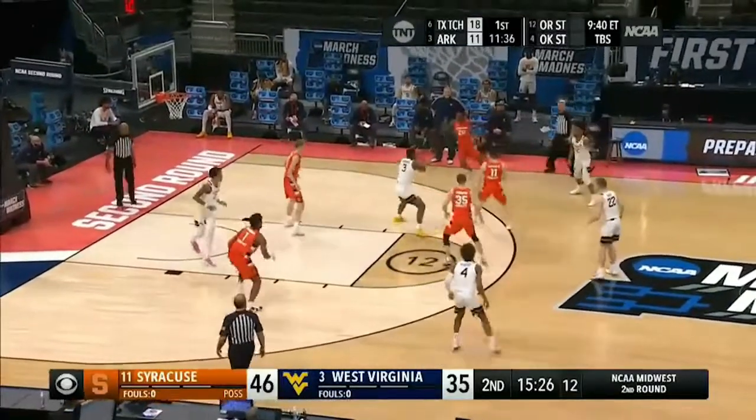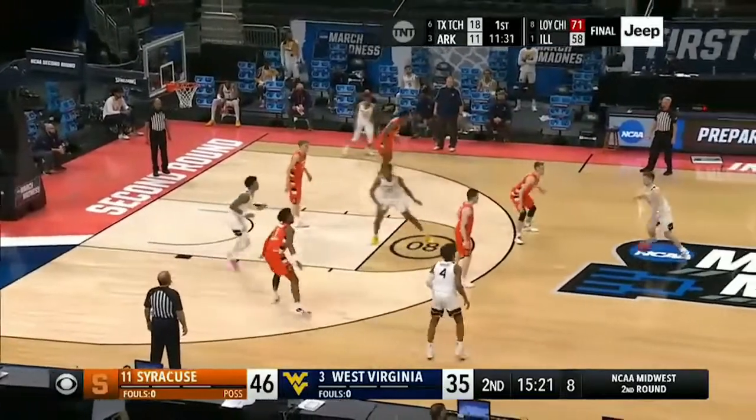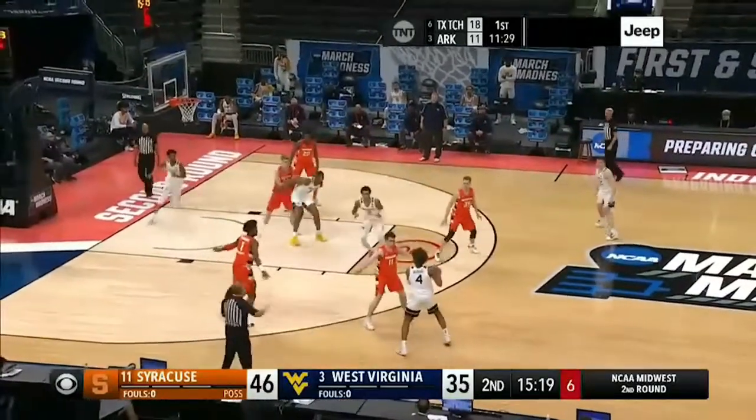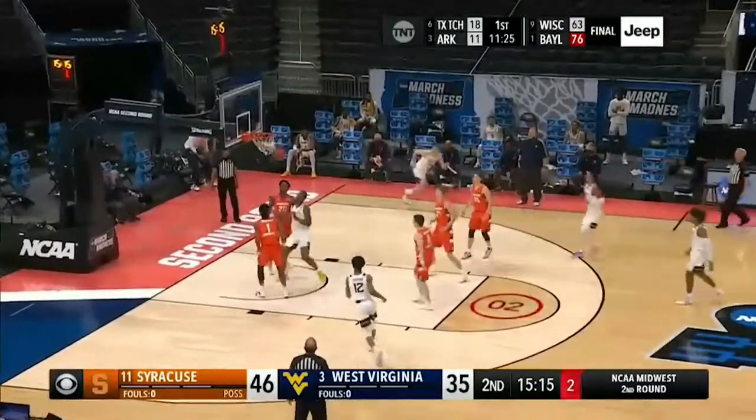Boyan, one of those guys that's not a great offensive threat. We know what he can do on the defensive end. And so others have to step in there. Bridges one of them now. Yep, he's going to take the shot, and he hits it.